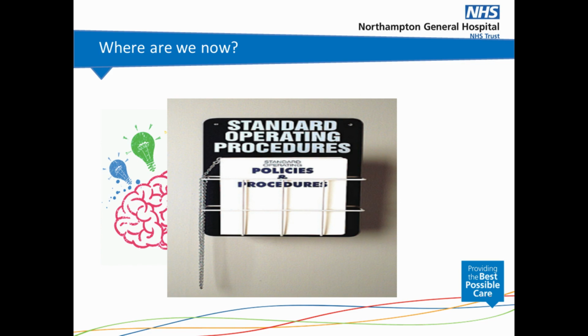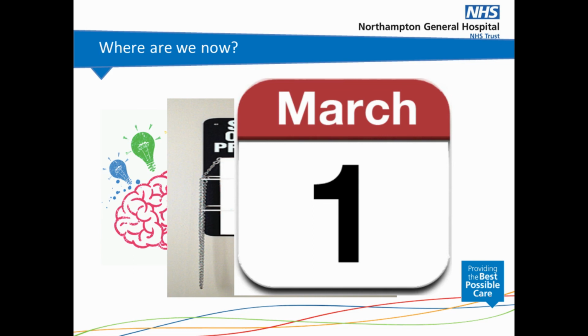We're currently writing a standard operating procedure protocol, which neither of us have had very much experience on, but we're very lucky to have a lot of help and support from the QI team and various other people that work in quality improvement. So we're very grateful for that, and hopefully next week it's going to go out to all the stakeholders. I'm sure it'll need some amending, but we're hoping to launch the project on the first week of March. That's it. Thank you.